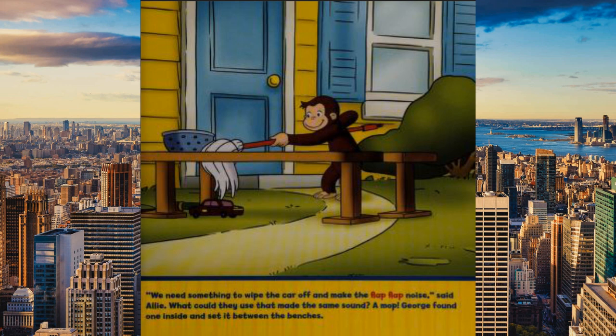"We need something to wipe the car off and make the flap-flap noise," said Allie. What could they use that made the same sound? A mop. George found one inside and set it between the benches.